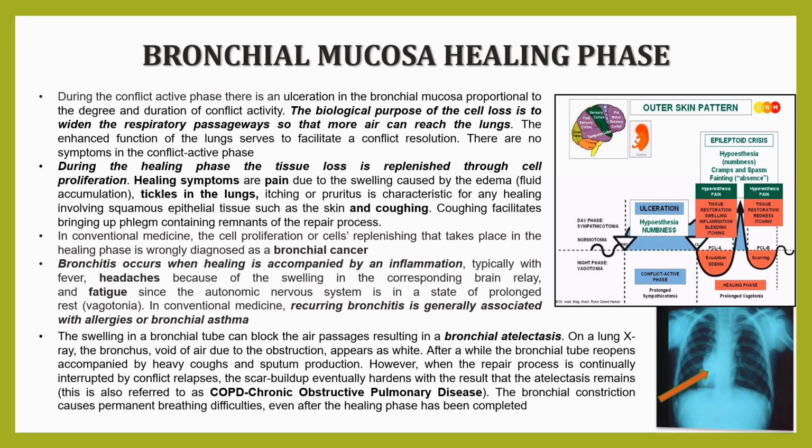Bronchitis occurs when healing is accompanied by an inflammation, typically with fever, headaches because of the swelling in the corresponding brain relay, and fatigue since the autonomic nervous system is in a state of prolonged rest, so in the vagotonia state. In conventional medicine, recurring bronchitis is generally associated with allergies or bronchial asthma.